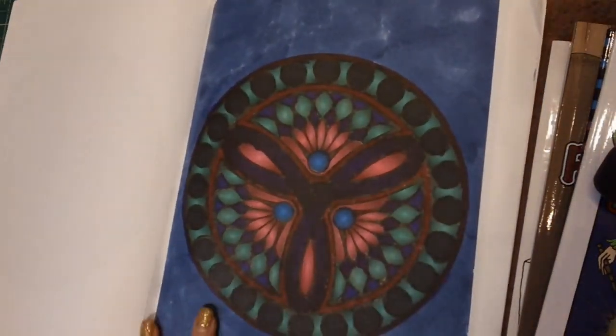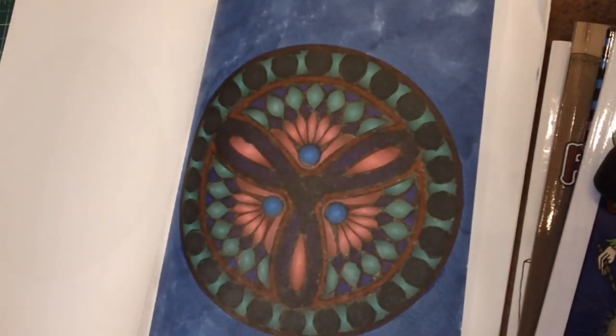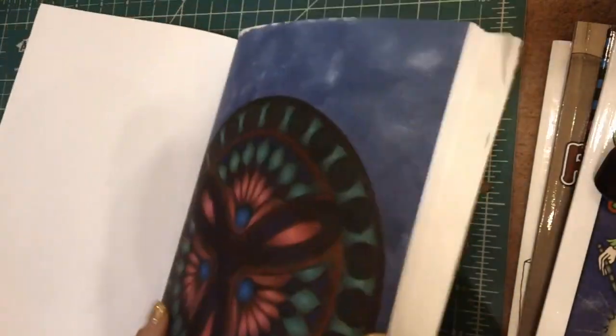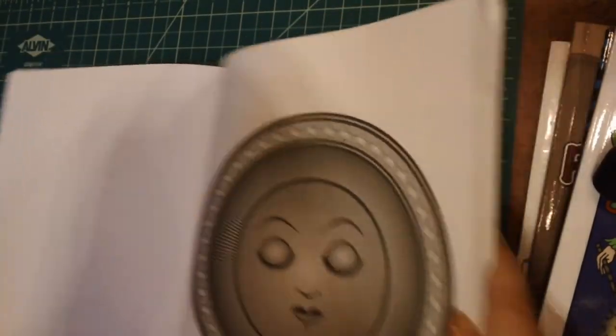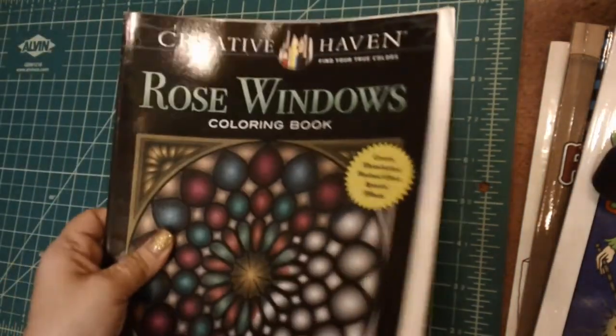Okay, here's one I did with my Touch Soft markers. Now, I probably should have lightened up the colors here because I did it just way too dark, and then there's the background on it too, but I did that way too dark with those markers. And as you can tell, it's a good thing it's single-sided because it does bleed through a lot. I think there's another one that I did too. I think that's all I must have done in there. I thought I had done another one, but anyway, I think that's all I got done in here. I thought I had more, but apparently not. Okay, but anyway, that's rose windows.